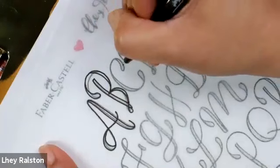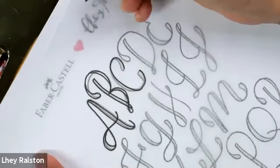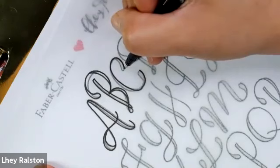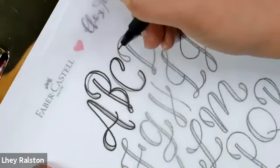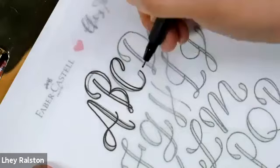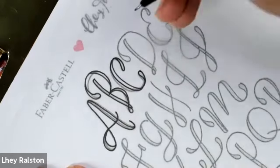Okay, so the letter C. Even when I'm tracing, I'm still going over the line, and it's okay. So we're just going to add that extra line there. And then this is our thick stroke. So downstroke, add here, pull this one over here, then add an extra one over there.